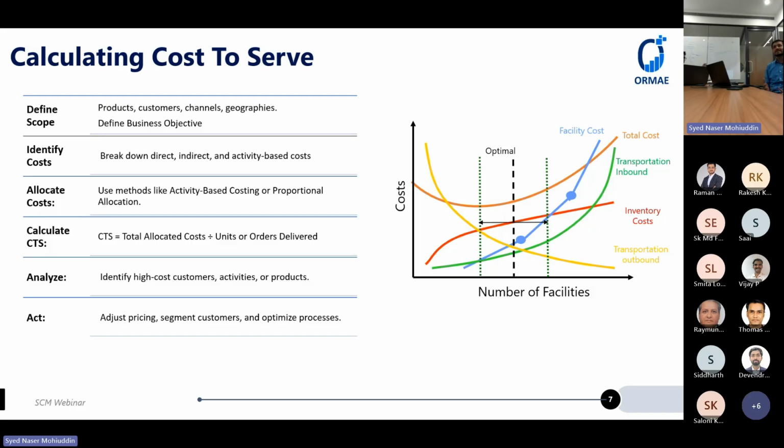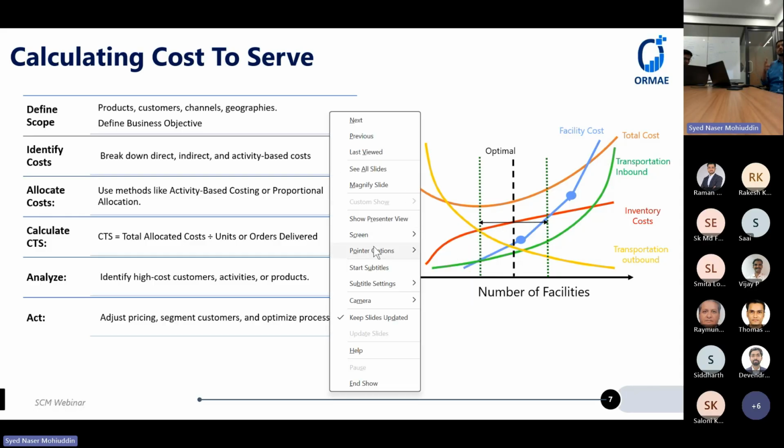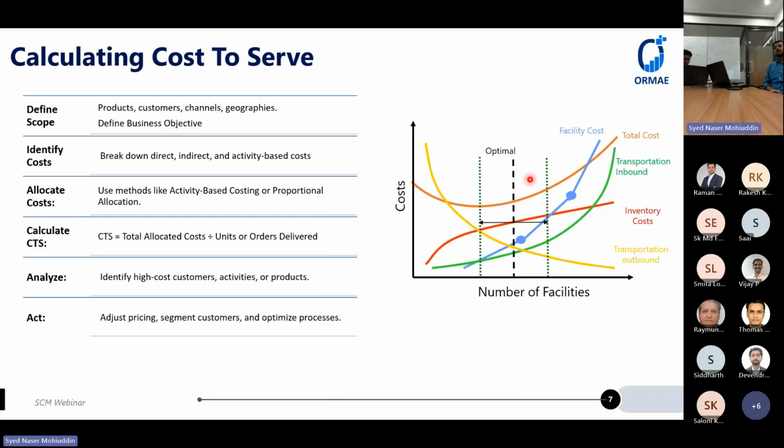If you see on the right hand side, the graph against the number of facilities, you realize that with the increase in the number of facilities, the inbound transportation cost is increasing, whereas the outbound transportation cost decreases and the inventory cost increases. And the overall cost curve, if you see between the dotted lines, you will see an optimum point wherein the most optimal point in terms of the total cost is achieved.